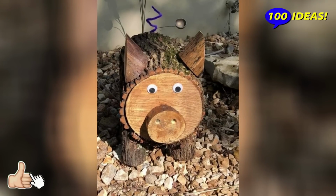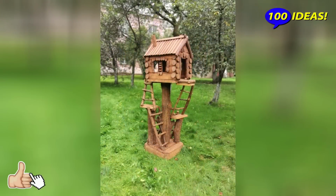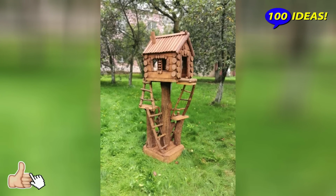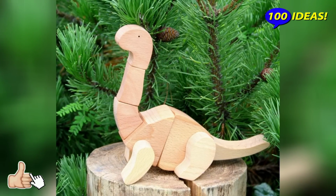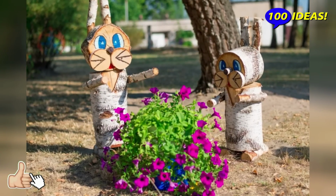You can save it from moisture and decay with the help of special compounds for protecting wood. Even if the sculpture was impregnated with a similar agent during manufacture, you still have to re-treat it every year because the protective layer thins over time. If it's not updated, the wood will begin to crack and rot.